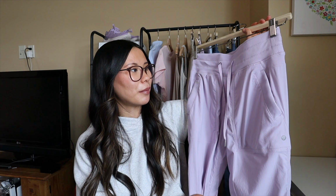And again, this is the color Lilac Ether, and I got a size 4 in these. I would say maybe consider sizing up if you find the gusset short, or if you just feel like they're a little bit tight. Try sizing up one size. Normally I get a 2 in Aligns or a 4, kind of in between those sizes. I went with the bigger size this time in the Dance Studio pants, and I feel like they really worked. They're a newfound love for me, and I think they're going to be great for springtime and chasing a little baby around.